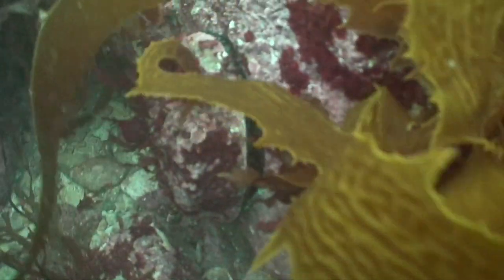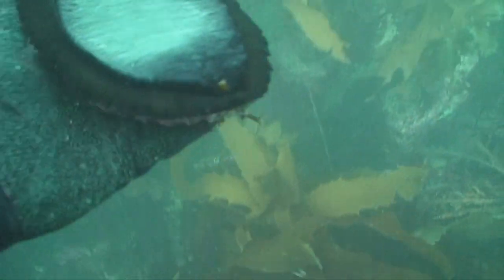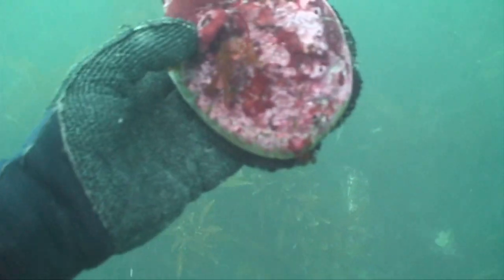Look at these lunker paua. There's a meal in each one on its own. This is great country for them. Lots of feed. A quick swipe with my hand has it off the rock easily. They have to measure 125mm across the longest part of the shell. This one is easily that.